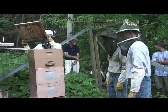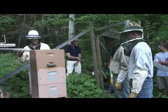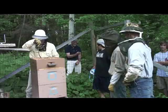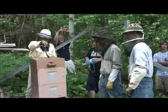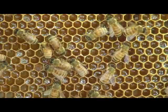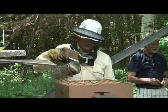We don't have many bees in the honey supers because they're just starting their honey production. The key is just moving slowly and trying to be as gentle as you can be as you move things around. And in doing that, the bees don't get too excited. I'm going to give them a little more smoke here as we take this frame out. I'm hoping there'll be some honey in it.